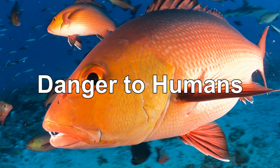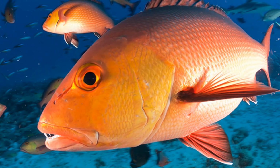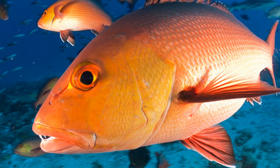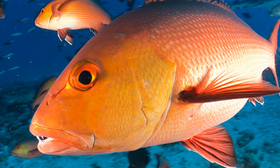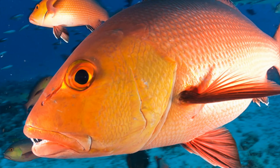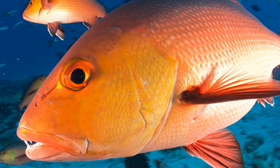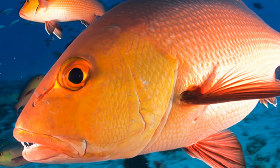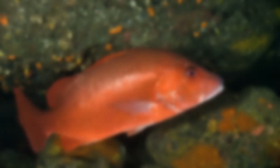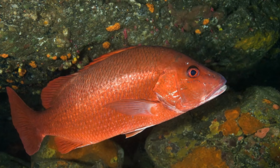Danger to humans. There have been reports of ciguatera poisoning from human consumption of yellowtail snappers, although such instances are considered rare for this species. Ciguatera poisoning is caused by dinoflagellates found on dead corals or macroalgae. By feeding on these corals and macroalgae, herbivorous fishes accumulate a toxin generated by these dinoflagellates. Largely a phenomenon of tropical marine environments, ciguatoxin accumulates still further in snappers and other large predatory reef species that feed on these herbivorous fishes.